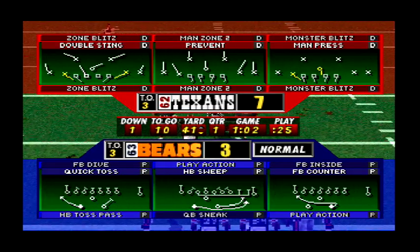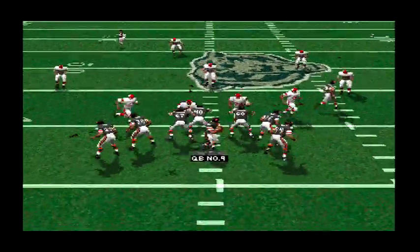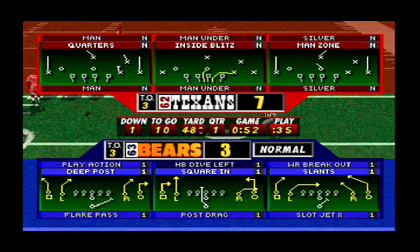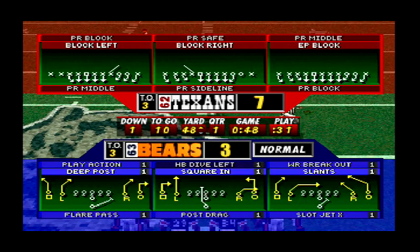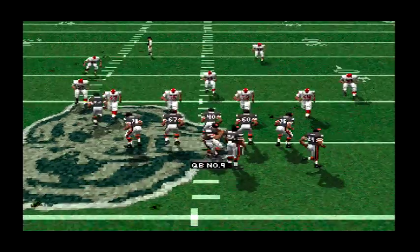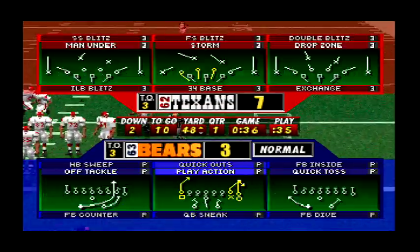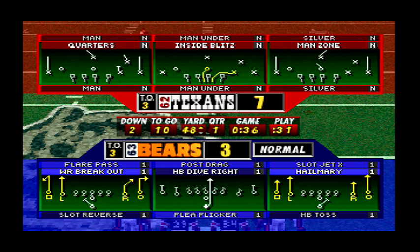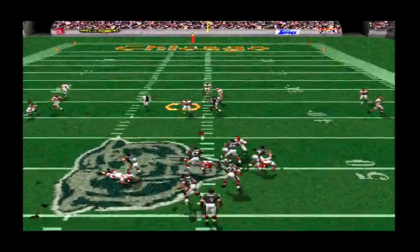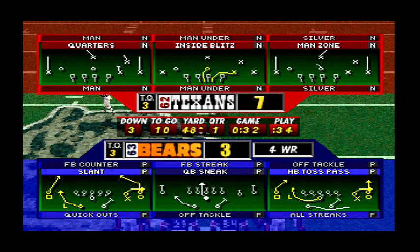It'll be first and 10 from the 41. Number 89 makes the catch for a gain of 11. Incomplete. That brings up second and 10 at the 48. Incomplete. So it's now third and 10 from the 48.